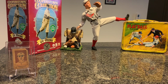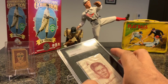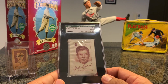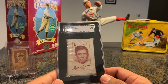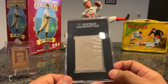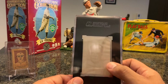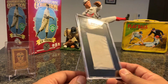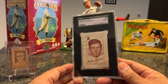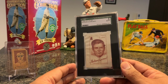Moving on, I have a 1909, not a T206, but this S74 Silks card of Mordecai Three Finger Brown. He was named Three Finger Brown because he had a farm accident in his youth where he lost parts of two fingers. It's got nothing on the back because obviously if they printed something on the back, it'd show through on the front. These cards are very unique. I like them a lot. And in the set, they actually have a lot of big names also.